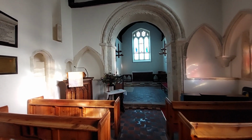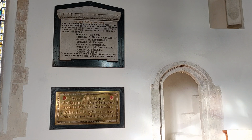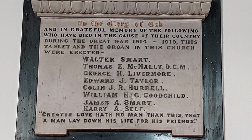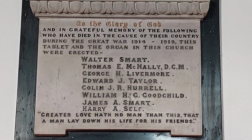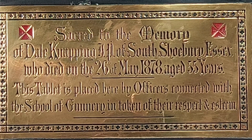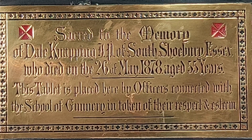Okay, we shall walk a little bit towards the chancel, and we're going to look at the memorial here. Now the top memorial is World War I, listing the 8 men who made the ultimate sacrifice for our freedom. And if we look beneath that, we have a brass memorial. And this is dedicated to Dale Knapping of 1878, and it was erected by the officers of the School of Gunnery of the Royal Artillery here. And Dale Knapping was quite an important character, I believe, of that time, much respected.